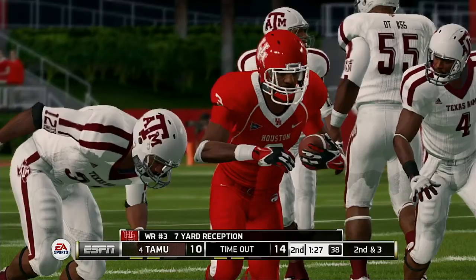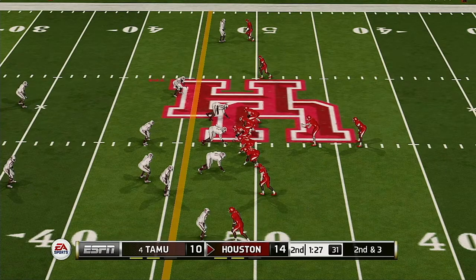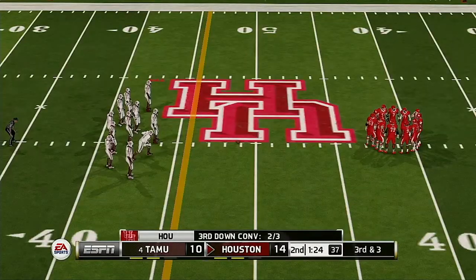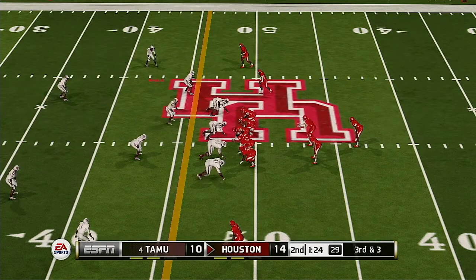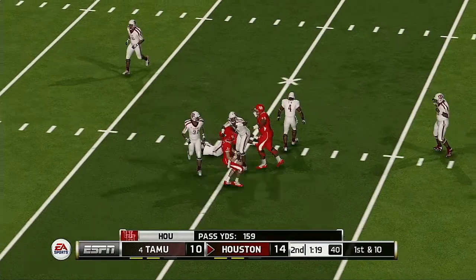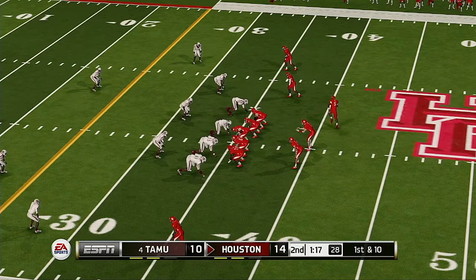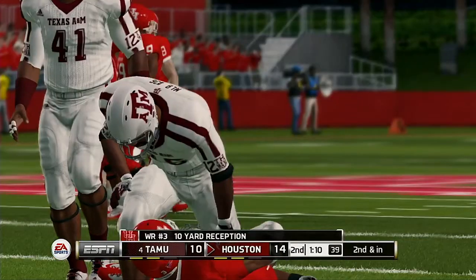Got his man. Can't tack on any yardage. Houston's going to use their first time out of the half here. They need about 3 yards to get the first here on second down. He gets rid of this one. He's got another one, and he's taken down around the 35-yard line. Tackle made right around the 26-yard line.